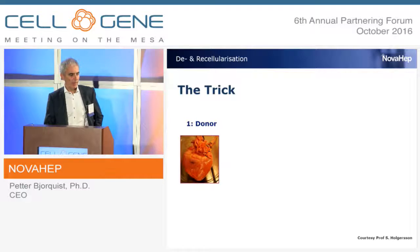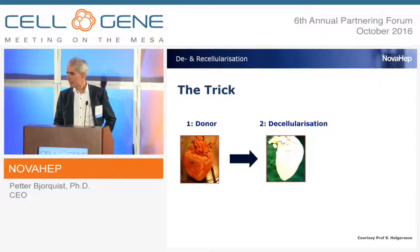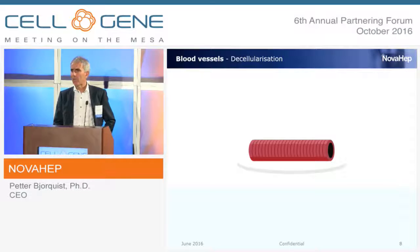So the trick here, if you have an organ and if you take off all the cells from that particular organ, you will end up with something. And interestingly, the organ looks pretty much the same after taking off all the cells. So behind the cells, you have an extracellular matrix, a scaffold, as we call it, the perfect environment for hosting new cells. So what we do after decellularization is that we are recellularizing our organ again. And why are we doing that? Yes, we are bringing an organ or a tissue from an allogeneic state into an autologous state. And I will talk to you mostly about blood vessels today.